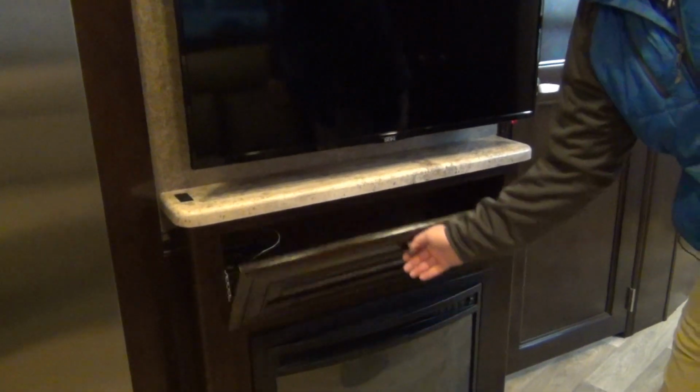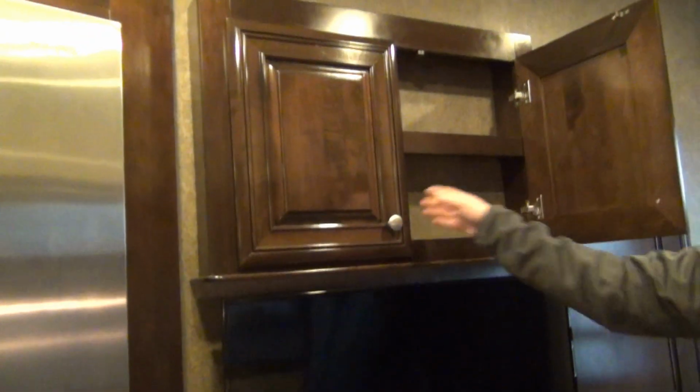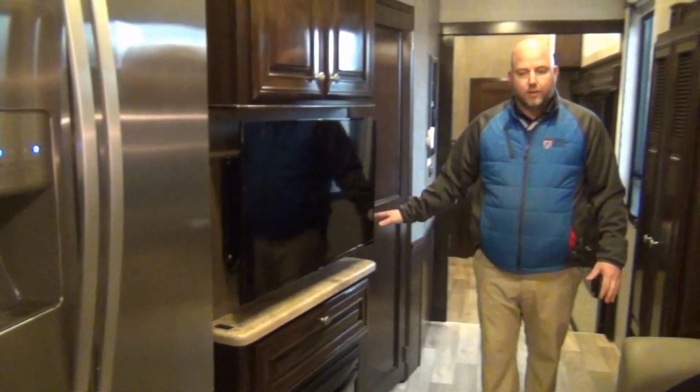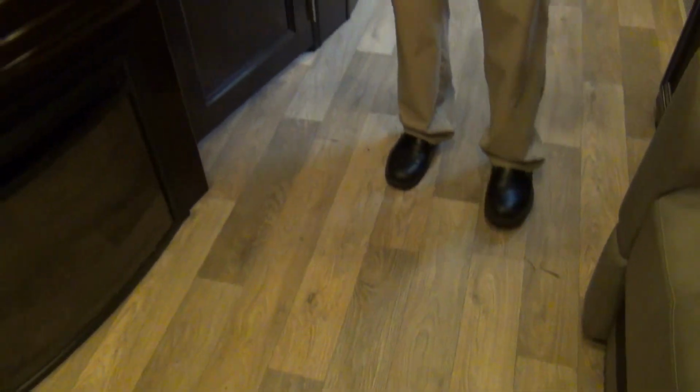That flips down to hold your remotes. Storage above. Just a beautiful, beautiful layout. Like I said, we fell in love with the layout of this motorhome. The floor, I love this. I'm actually in the middle of putting something kind of similar to this in my house.